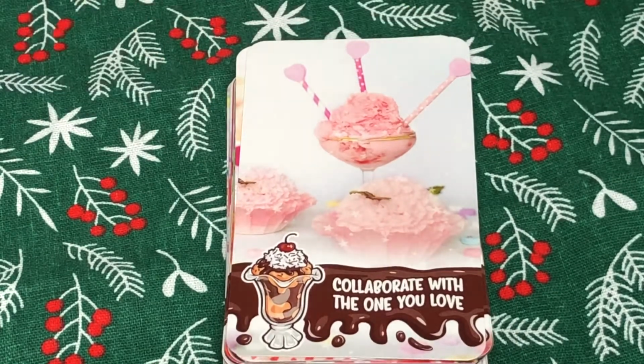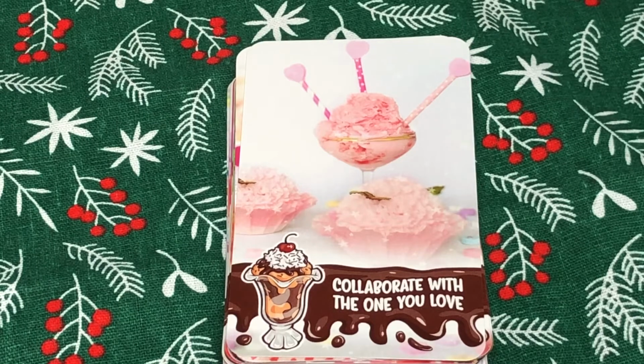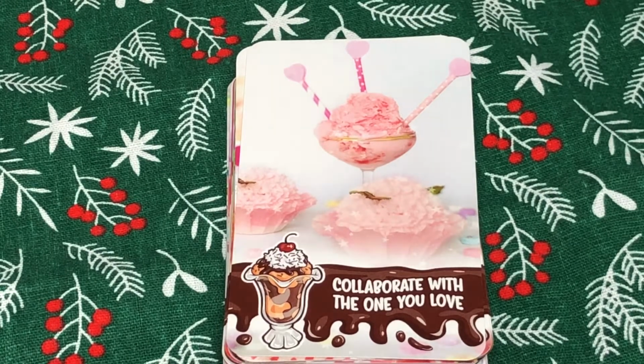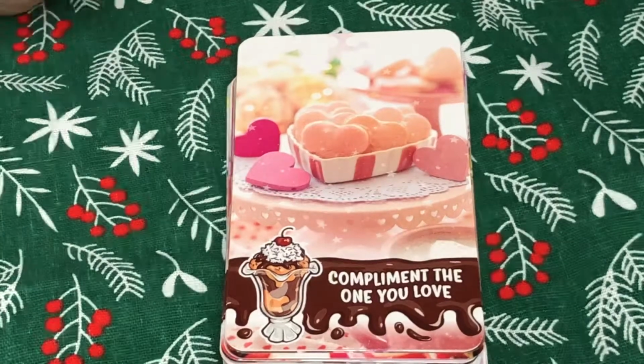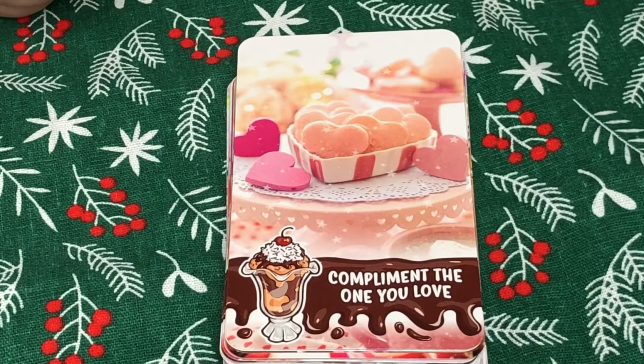Collaborate with the one you love. Hey, we should collaborate. We should. I think we should. Like the amount of decks you've made and the ideas I have, I need someone to put them together. Jesus. Because then they're going, I like collaborating because it's a team effort, and if you're falling back, it's nice to have someone to help you bounce back, you know? Compliment the one you love.